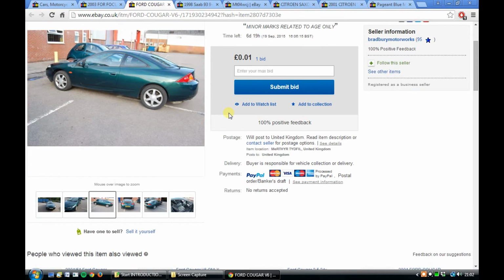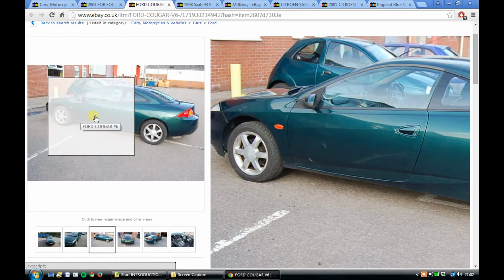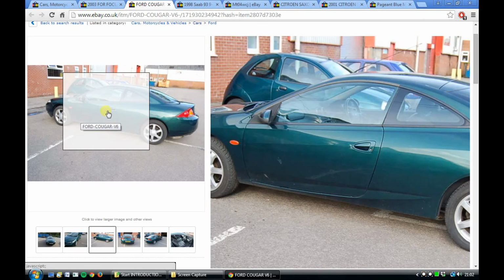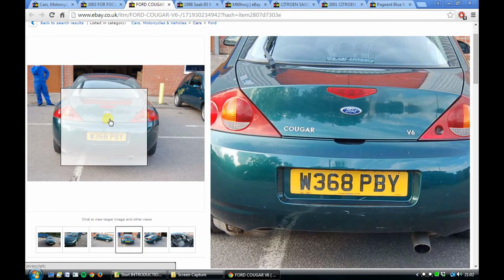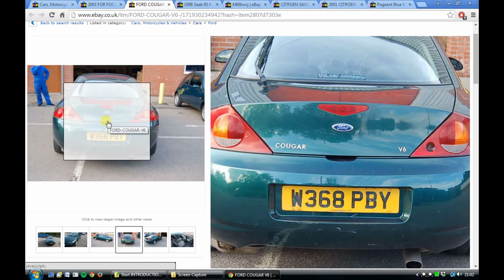Okay, so this Puma, sorry not Puma, it's a Kuga. Puma is the smaller version of this. They were released around about the same time. Both very good cars, but there's not much of a market for the Kuga, to be honest, because it's got a big thirsty V6. This one doesn't look too bad. We've got a missing piece of trim by the mirror there. Back end, a couple of marks and scratches, doesn't look too bad.